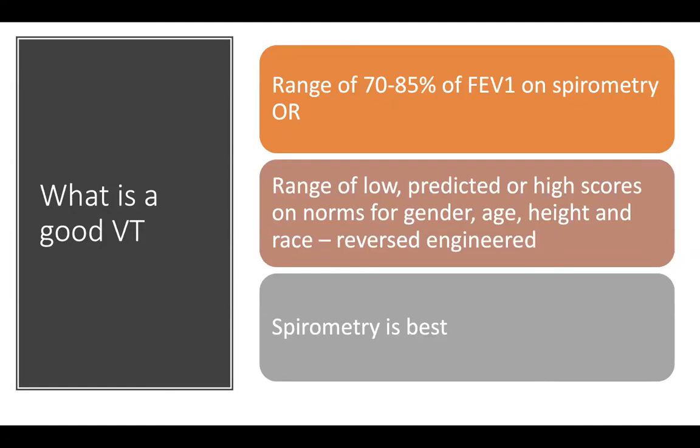To make this work in the app, you will be asked if you have spirometry measurements to input. If you answer yes, you'll be asked to enter the FVC6, and then you'll be asked to enter the FEV1. And of course, you already have gender, age, height, and we're having a discussion right now whether we'll use race or not. If your answer is no, then we know we need to reverse engineer from the norms. I hope that makes sense.